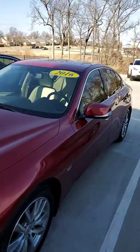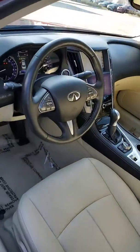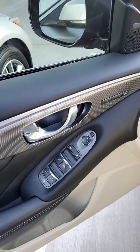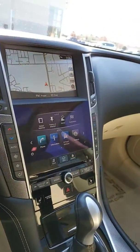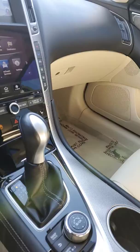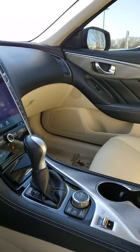Today we're previewing a 2016 Venetian Red Q50, Infiniti's sport sedan. Again, Venetian Red exterior, wheat interior. It's got the memory seats, power memory automatic windows, 34,000 miles, dual digital display LCDs, heated seats, as well as the InTouch services. This car is loaded and ready.